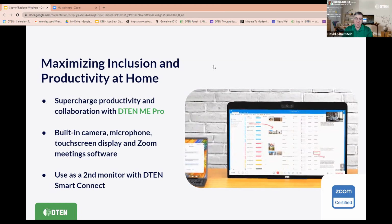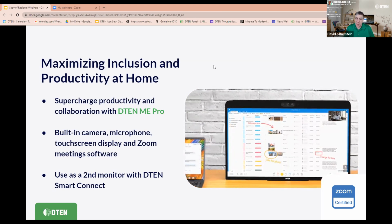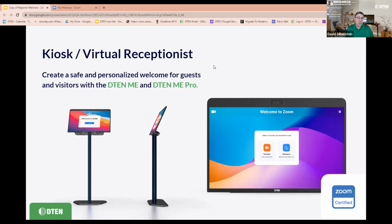Excellent. Thanks, Greg. And the other application is people that are doing hot desking or workplace reservations. You can use the D10 Me Pro as your desk location so people can go and sit at that desk. And when they go and sign in, it becomes their Zoom room account. It becomes their Zoom phone account. So everything they need to be their setup is right there for them.